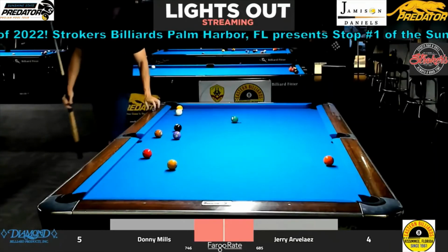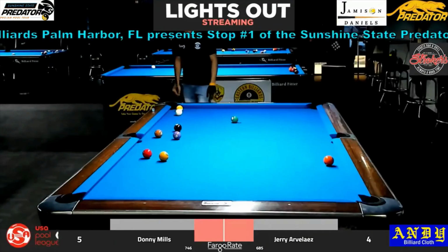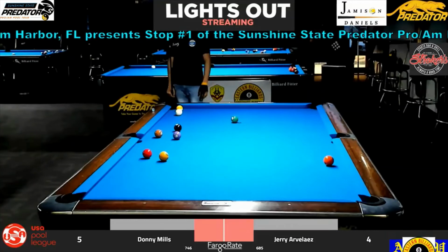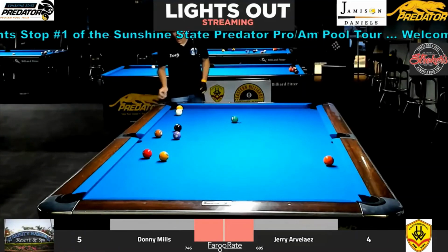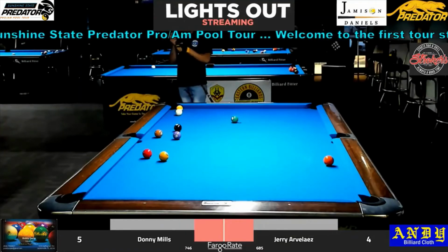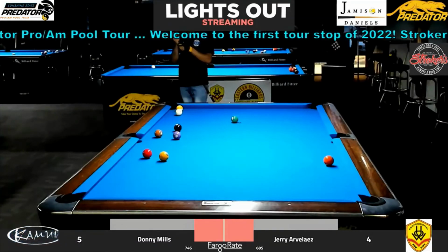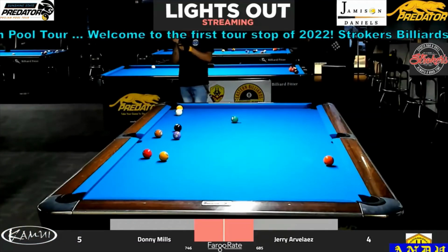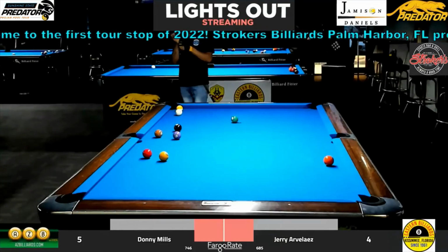6-3. All right. Just like I thought, Donny takes a swing at the nine ball and makes sure he sends the one ball for cover. Nicely done. Jerry's got, there's no way he can jump this ball, I wouldn't think. So he's going to be forced to go two rails, the long rail, then the end rail, and straight at the one.